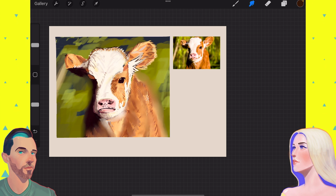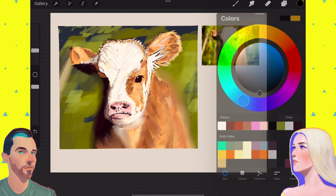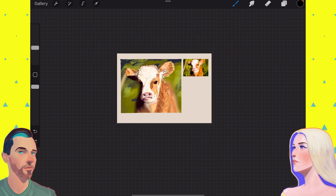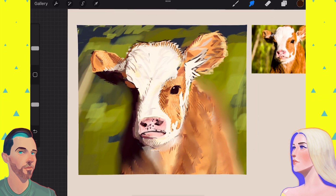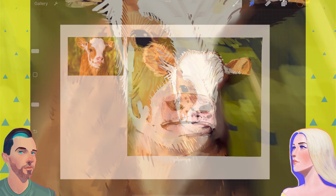Okay, Ben. So I tried to blur this cow here at the end because we've been talking about edges so much, and it's like, hey, blur your edges, or blur all the information that's not important. And I was like, the face, I'll blur everything except for the face. And then I was like, oh no, I've blurred way too much. And it just kind of got away from me.